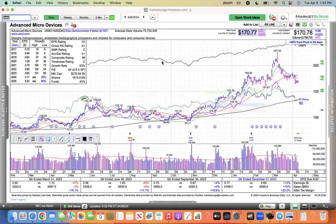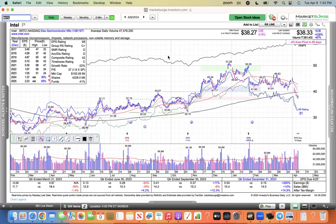That's pretty rough. I did mention Intel, they launched a chip that's allegedly a competitor, but yeah, this is in a clear downtrend. It's even below the 200 now. All moving averages are just curling lower. So it looks real bad for Intel. All right, that's enough of that.